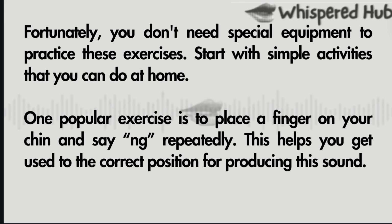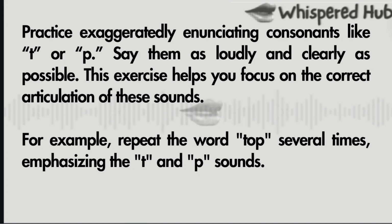One popular exercise is to place a finger on your chin and say "ng" repeatedly. This helps you get used to the correct position for producing this sound. Practice exaggeratedly enunciating consonants like T or P. Say them as loudly and clearly as possible. This exercise helps you focus on the correct articulation of these sounds. For example, repeat the word top several times, emphasizing the T and P sounds.